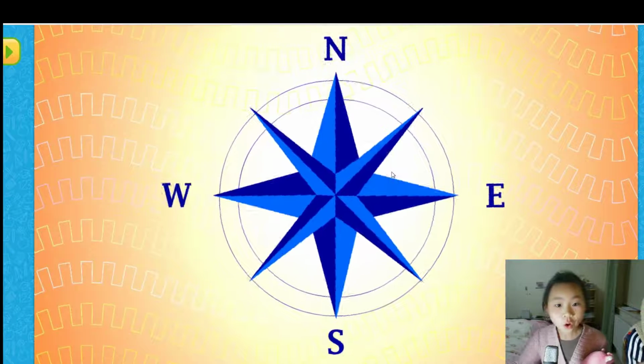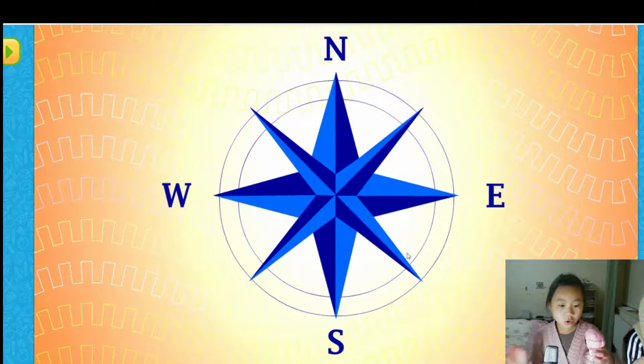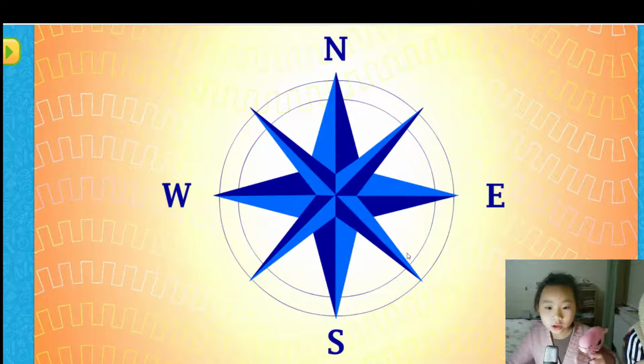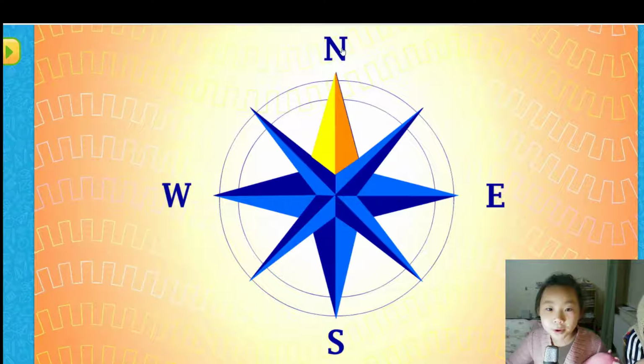This is a compass. It is a special instrument that is used to find directions. So, tap on east. David, can you be a little bit more quieter? Okay. Nope. Tap on south. Tap on west. Tap on north. This is how I remember.